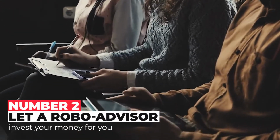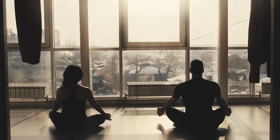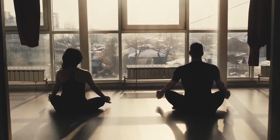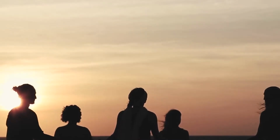Number 2, let a robo-advisor invest your money for you. Robo-advisors entered the investing scene about a decade ago and make investing as simple and accessible as possible. You don't need any prior investing experience, as robo-advisors take all of the guesswork out of investing.